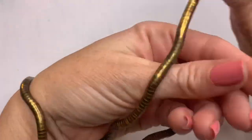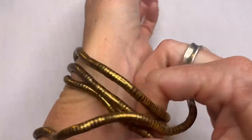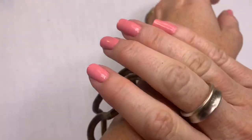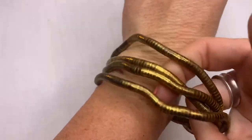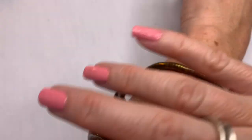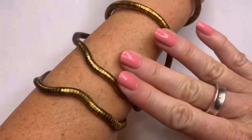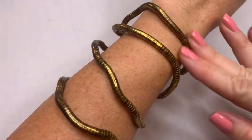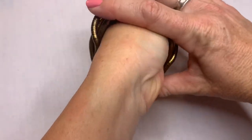Like, let's just show bracelet for now. It could be bent into any shape that you want. You could have them going up the arm. It's kind of like a snake look to it. I have sold one of these before.